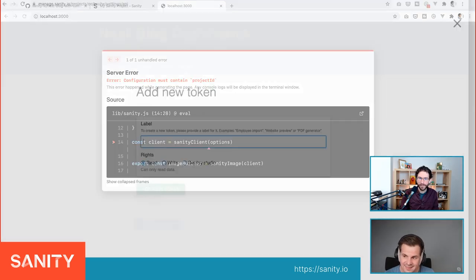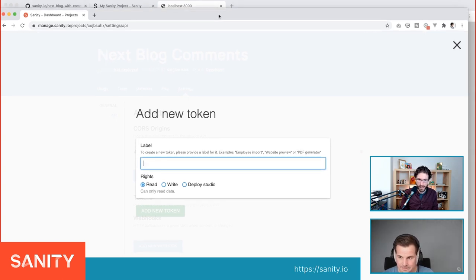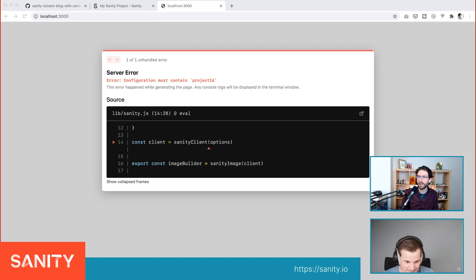And I'll show this real fast. So when you pull that up, it does ask you what kind of rights you want to give the token, whether it's read, write, or deploying studio. In this case, I assume that we're just doing write on this. Yeah. I'm going to call this comment engine. I don't know. Naming's hard. All right. And it's showing me a big green screen, and I've got an environment token, an API token there. I'm going to paste that into our .env.local.